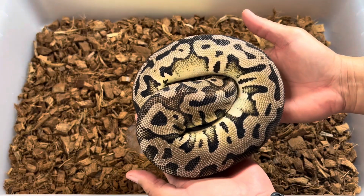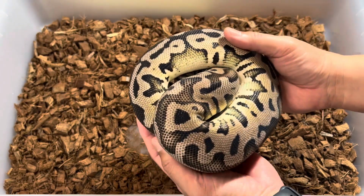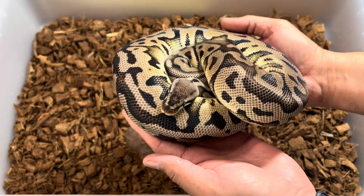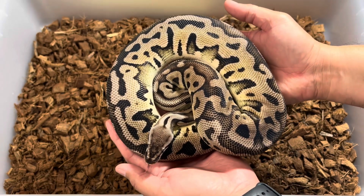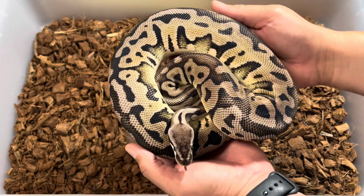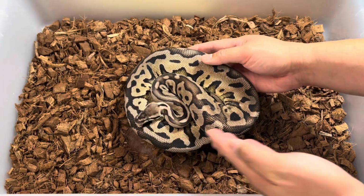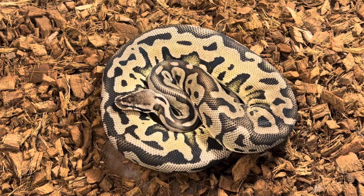Finally, I'll share with you this Pastel Leopard VPI Xanthic, 100% het puzzle, proven by Rare Genetics Inc. This girl's over 1,000 grams already. I'm looking forward to her going for me in 2026, where I'll be able to add leopard into my VPI Xanthic clown or a puzzle project. So I produced this girl, absolutely incredible snake, and the possibilities for her in the future is just endless.